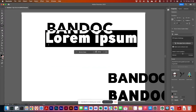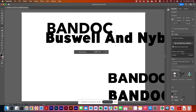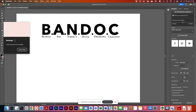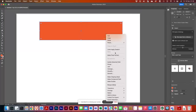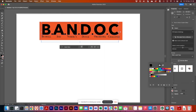And then, so this was my idea. Can you put an "and" in capital? Does it look weird? No, looks fine. Okay, simple. I'm going to just put an orange background around it then. Let's just see what happens. Orange, there you are. Put that to the back. Can't remember how to do it. Can I arrange it to the back? There we go. And then definitely make BANDOC white. Let's try that.